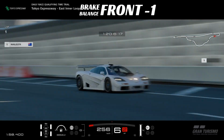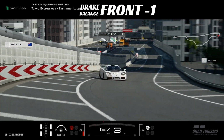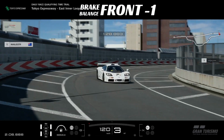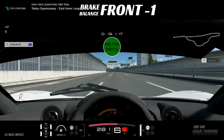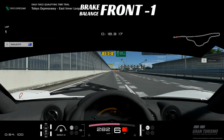Pretty long lap this one. It's all about maintaining those high apex speeds. Really only 2 braking sessions we have to worry about. The rest is just trying to minimize lost time on the way in and trying to pick up some time on the way out as we find our first brake marker.